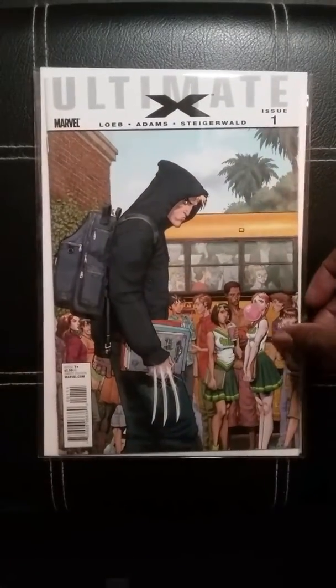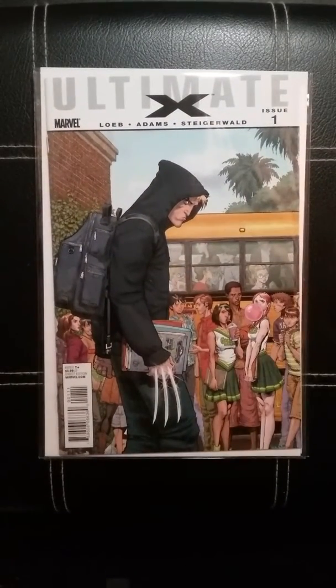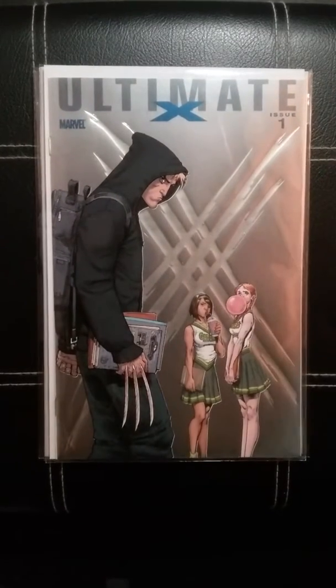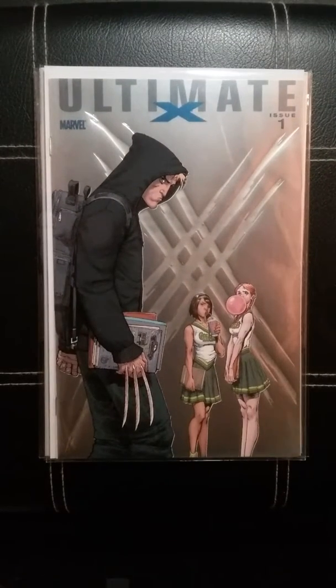I showed this book, I think like 2 videos back as a spec book because they're talking about James Hudson here becoming the new Wolverine. The reason I pulled it back out is because I finally pulled out all the other alternate covers that I have of this issue. This is the first one that I showed before, and it's the foil variant, issue #1.